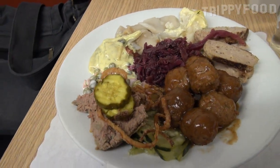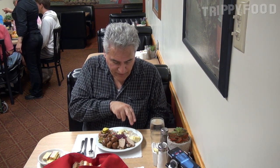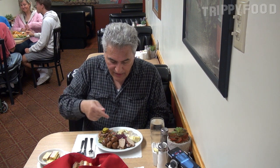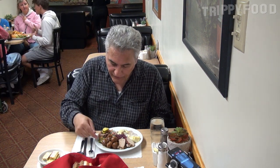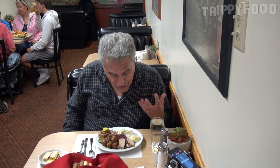We have a cauliflower with a curry mayonnaise on it. There's two kinds of herring. There's a pickled dill herring, and then there's one with a mustard cream sauce. Everything here is traditional. There is a carrot and pea salad, pickled cabbage, of course the Swedish meatballs, pickles, and a liver pate. So this looks awesome, and I'm not sure where to start.